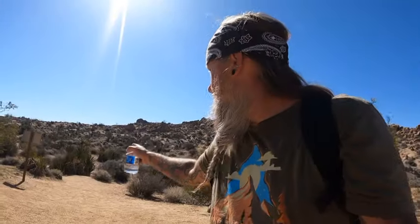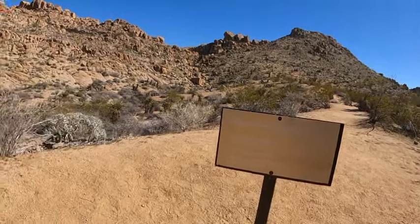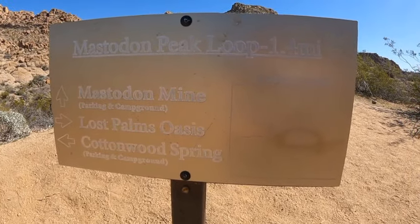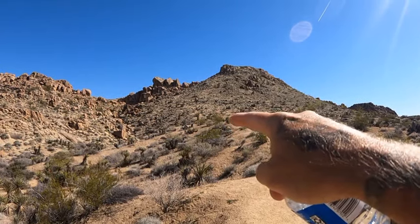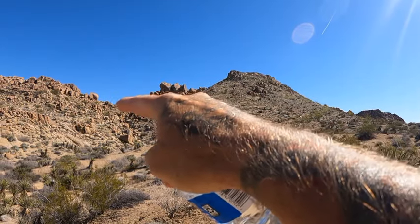So at this point, I can go off to my left here and go to the Mastodon Peak Loop, Mastodon Mine, or I can go this way to the Lost Palms Oasis. I think I'm gonna go check out this Mastodon Mine and go up the Peak Loop. So I'm going up. It looks like there's some stairs right there, and then it looks like I'm going up that way and through there.